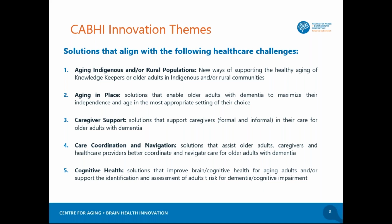Caregiver support, both informal and formal caregivers. One's pretty self-explanatory, making life easier for caregivers, helping them have access to the right resources and supports. Care coordination and navigation. It's a difficult healthcare landscape to navigate at the best of times, and so what types of solutions do people have or do they not have that they could use that would help them access the right care supports and utilize the existing infrastructure in the health system in the best way possible, and to alleviate that burden and confusion and feeling of being overwhelmed when there's a new, say, diagnosis or a new chronic condition that someone is managing.